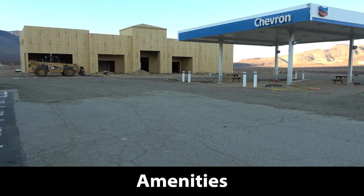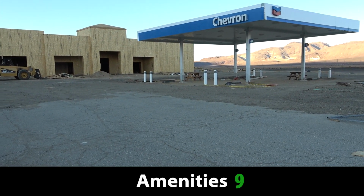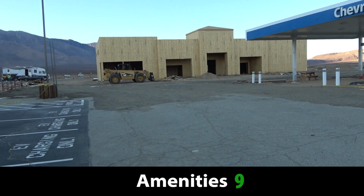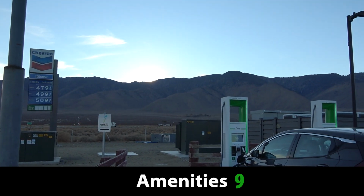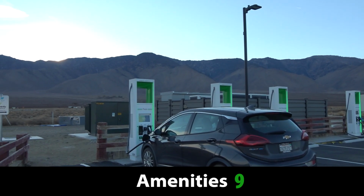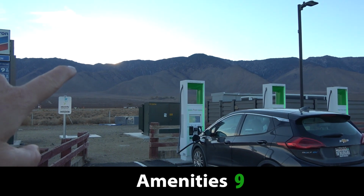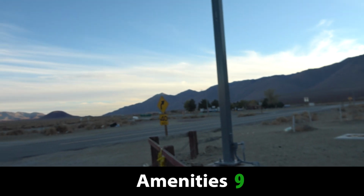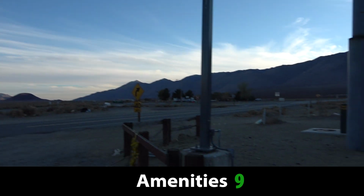Now for amenities. Well, let's not say it's zero. I mean, it technically is kind of zero right now. One of the big things that I dislike: no covering. Why is there no covering here? Now we're facing, you can see the sun setting right now. So for a large part of the day, you're going to have this charger fully exposed to the sun.